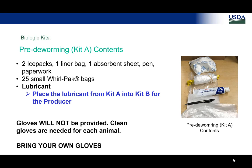So let's go ahead and open this kit up. And inside, it's very similar to the enteric kit. You're going to have your paperwork on top.